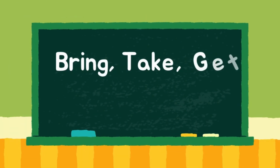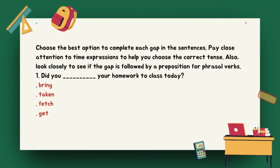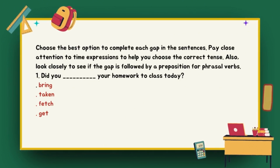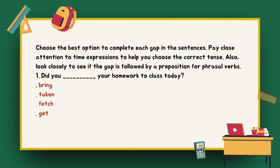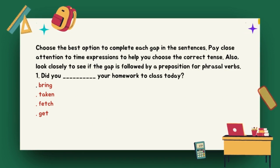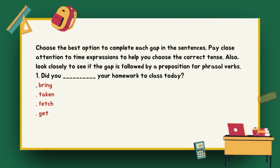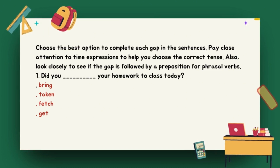Bring, take, get quiz. Choose the best option to complete each gap in the sentences. Pay close attention to time expressions to help you choose the correct tense. Also, look closely to see if the gap is followed by a preposition for phrasal verbs. 1. Did you blank your homework to class today? Bring, taken, fetch, get.